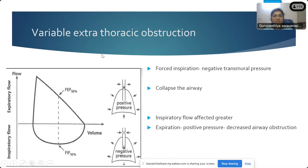Suppose there is a variable extrathoracic obstruction. Say the patient is having OSA. That is a variable thing. Say the patient is having a neuromuscular disorder. That is an extrathoracic thing, wherein at one breath the patient may have one power, and at the next breath the patient may take a deep breath and have another power. So OSA and neuromuscular disorders.